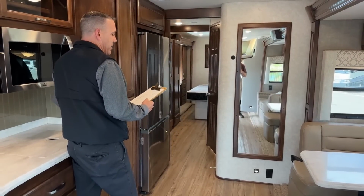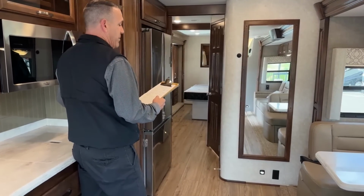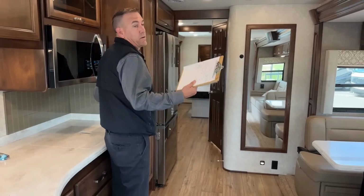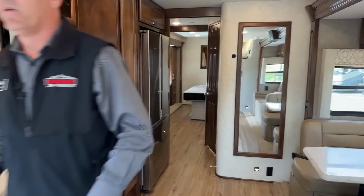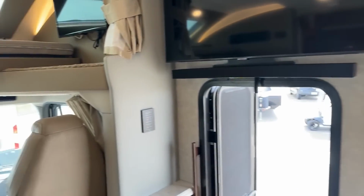So the dry weight on this coach is 26,640 pounds. You got a GVWR of 34,300 pounds and a payload of 7,660 pounds. So that's some good facts to know about this guy. And we're going to go ahead and start up here. I'm going to start up in the chassis dash and go over some of this.